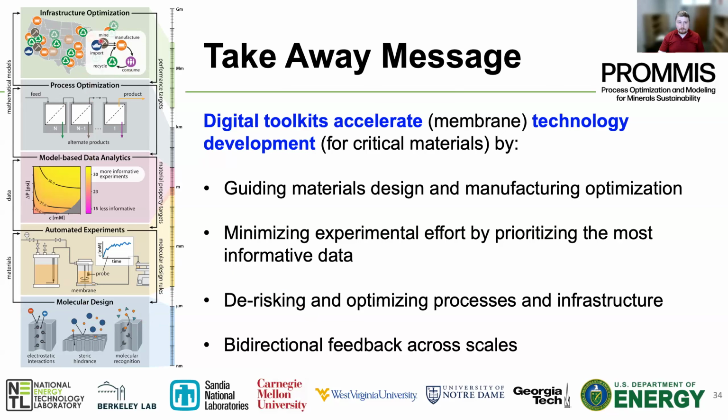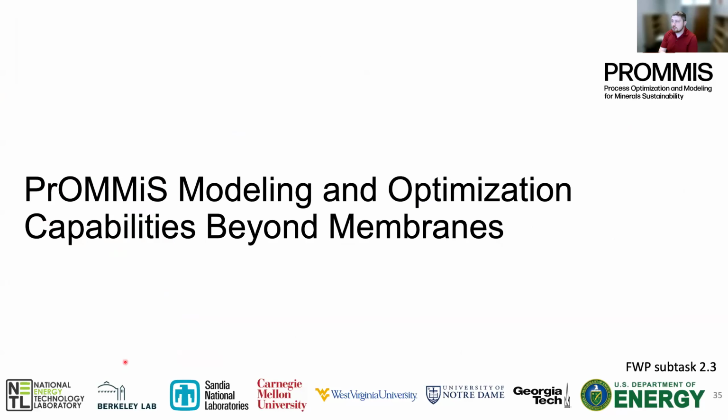Or from the top down, how can you take infrastructure level goals, perhaps the amount of circularity, and propagate that back down to material targets? So thinking a lot more holistically about accelerating our research. So with that, I want to toss the conversation back to Tom to tell you more about capabilities and PrOMMiS beyond membranes.